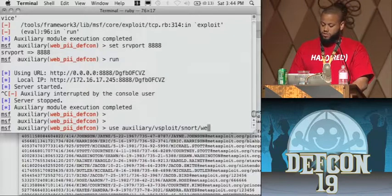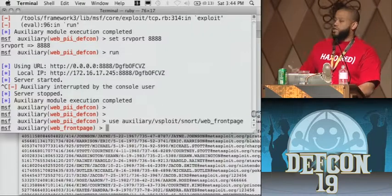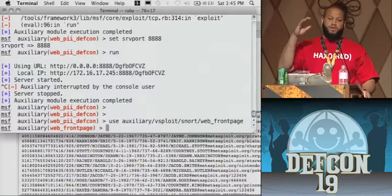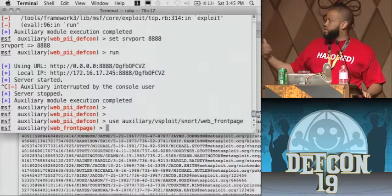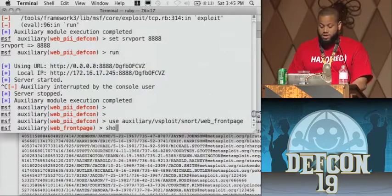I'm going to just do web front page. So in a case, there's not a lot of environments that have all their Snort rules turned on, but every once in a while there are environments where you might want this rule, and this rule. So in those particular cases, what you want to do is send information to those particular servers that you're concerned about and actually see. So I actually looked in the VRT rules and show options.